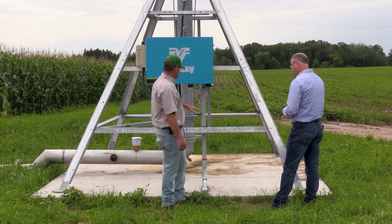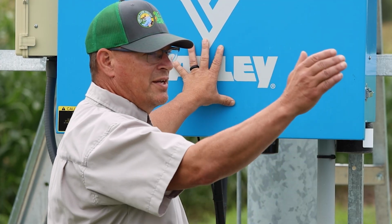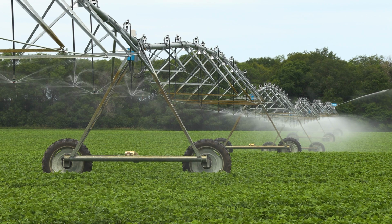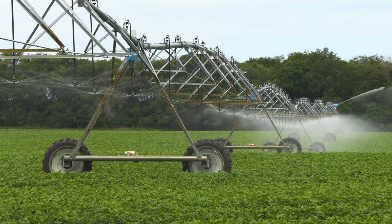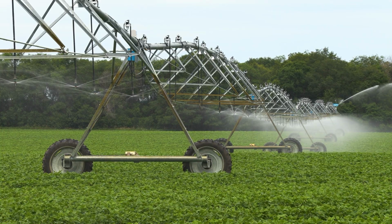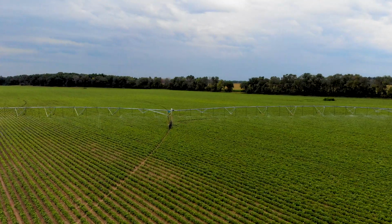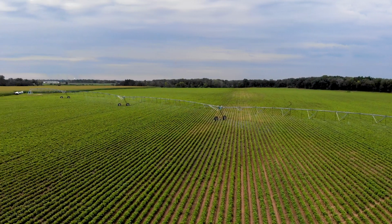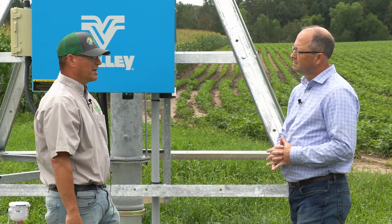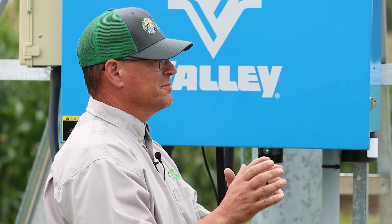So here's your center tower, very basic. This is where your control panel is, and then each set of wheels is referred to as a tower. This particular system is 7 towers long. The full length of the system is about 1,180 feet. The towers are not all the same spacing. There are some obstacles out in the field. You can have wells, you can have power panels, you can have a number of things that would affect your tower spacing. Gotcha. So each individual irrigator system is its own design.